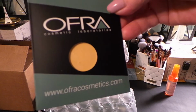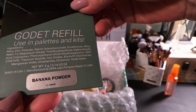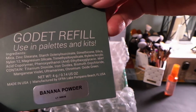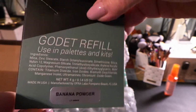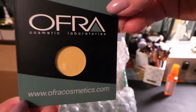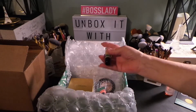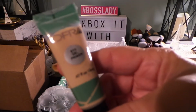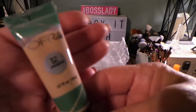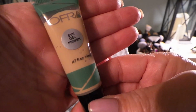In here we have a single, I guess this is a shadow. Oh, this is banana powder. You can use this for your refill if you already have one, or you can put this in a Z palette of some sort. That's very nice. Some of these look small, but these are the sizes that they sell on their site, which is good. This is an eye gel primer, which is nice.